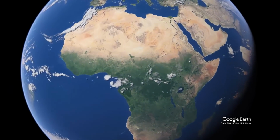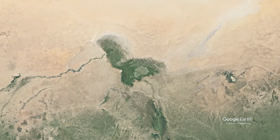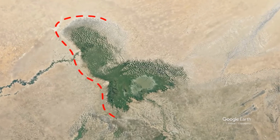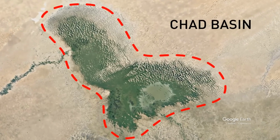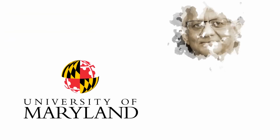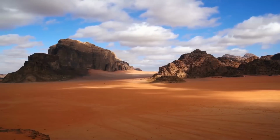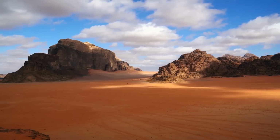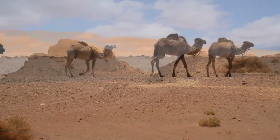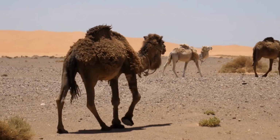South of the Sahara lies the Chad Basin. It is a natural body of water that now serves as an indicator of the Sahara's expansion. The Chad Basin is located in the region where the Sahara is advancing southward. An atmospheric and ocean expert from the University of Maryland explains that rainfall has reduced greatly in the entire region. Due to reduced rainfalls, there is less water across the entire basin, and even Chad Lake is drying out.